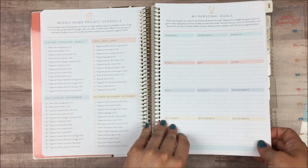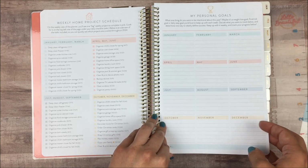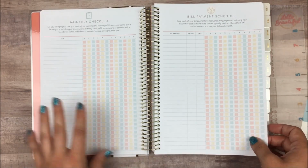And then there's a page over here for goals, and it just has a little space for each month where you can write what you want to work on or the progress that you've been making, whichever way works for you. Here we have a monthly checklist.